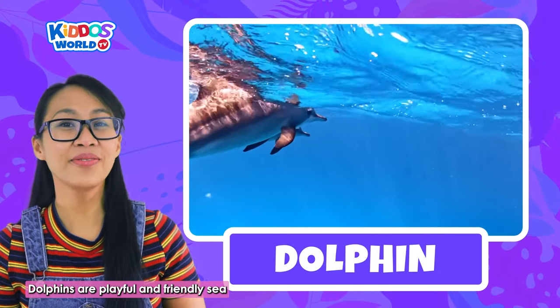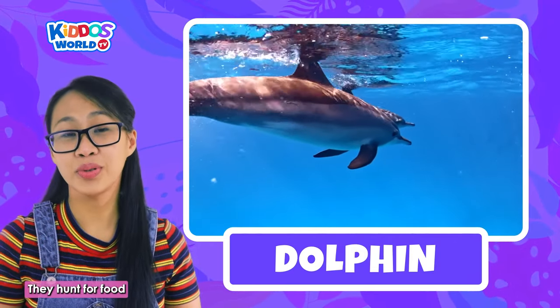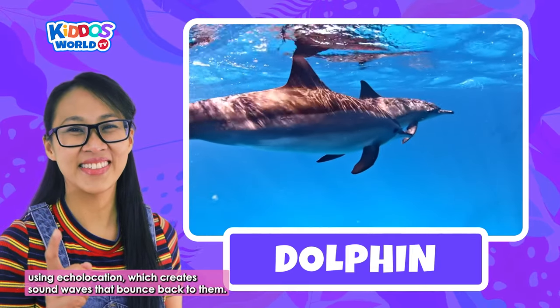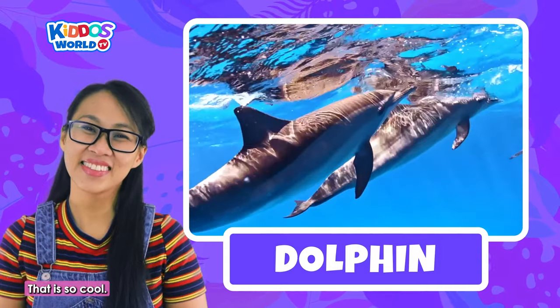Dolphins are playful and friendly sea animals that love to swim. They hunt for food using echolocation, which creates sound waves that bounce back to them. That is so cool!